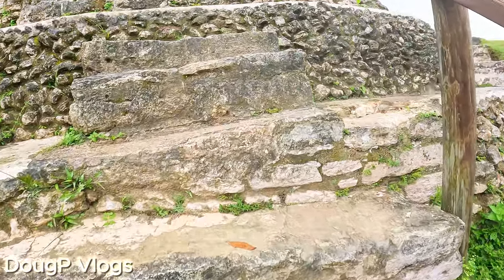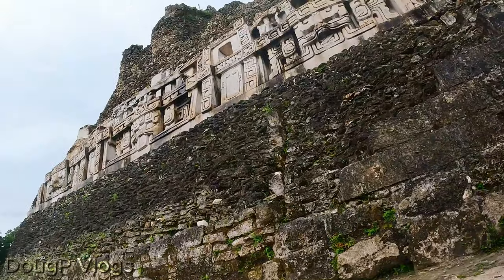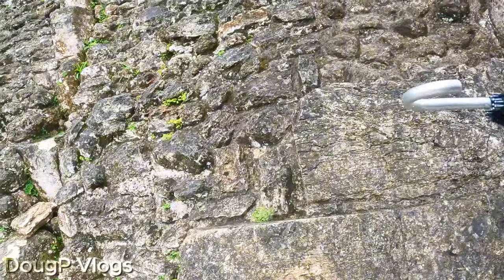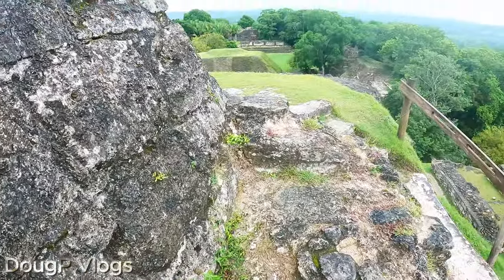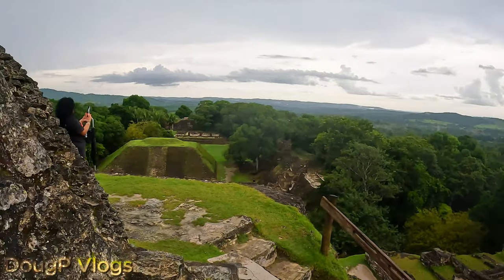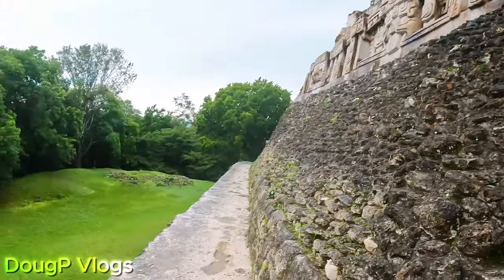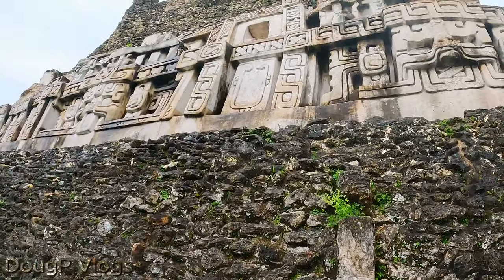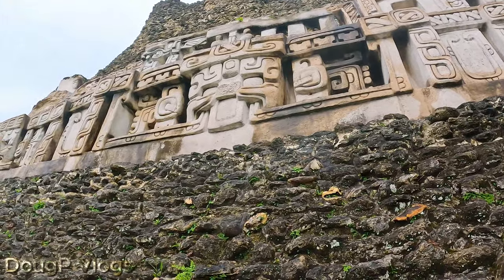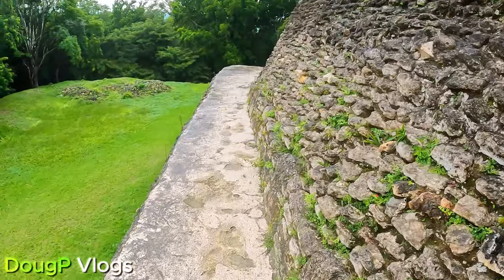Higher and higher and higher. Oh. These steps are no joke, let me tell you. Right now, let me just grab this here. Look at this. I have to watch when I walk here so I don't walk over the edge. Look at those carvings. Amazing carvings on this little narrow edge.